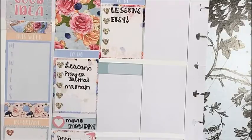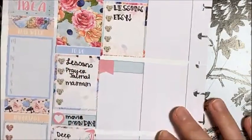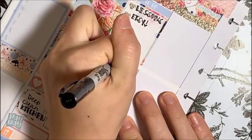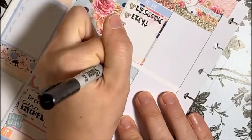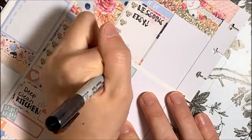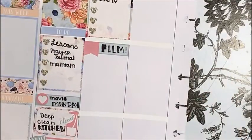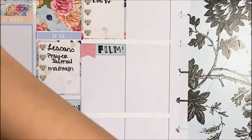I think I'm going to put this little flag on here, and then I'll put an icon on top of the flag, but I'll have to pull an icon. I'm gonna make that super big. And then I'm gonna do that. All right, so then I'm going to put my full box down.